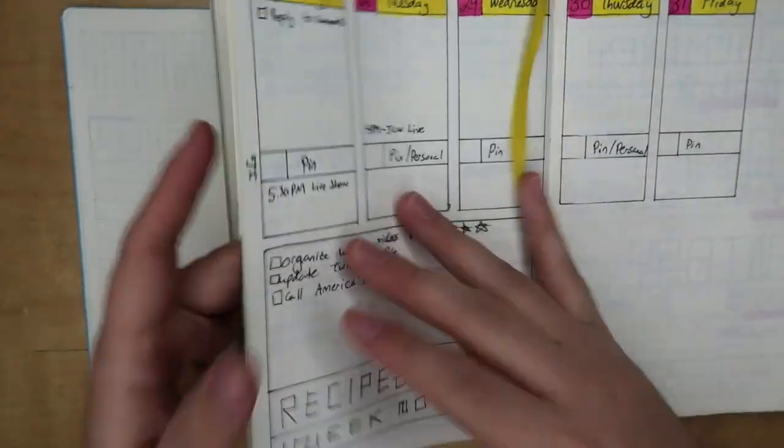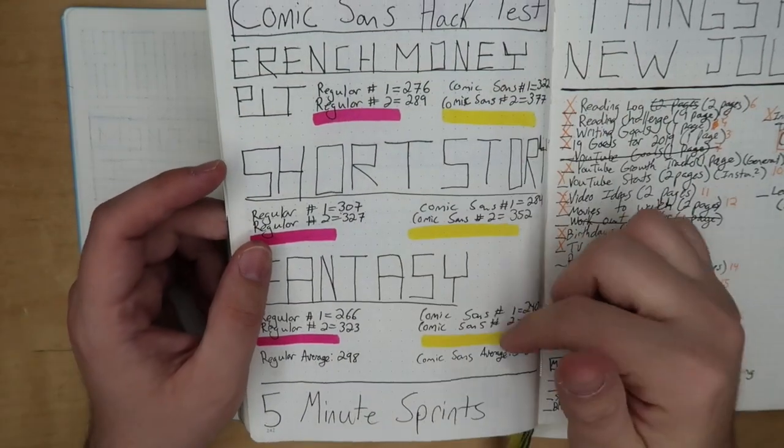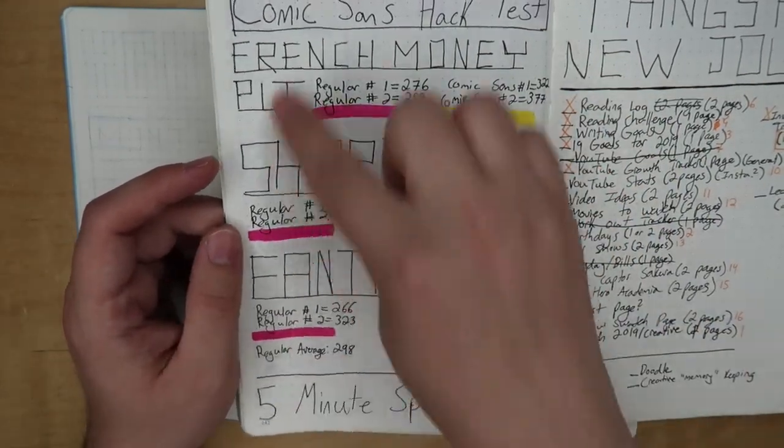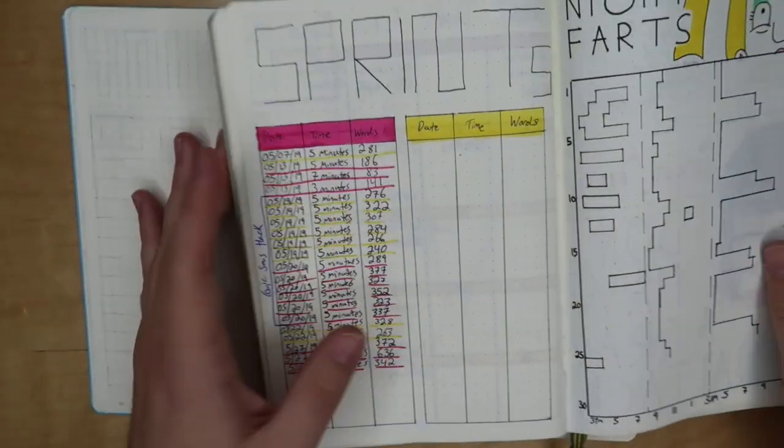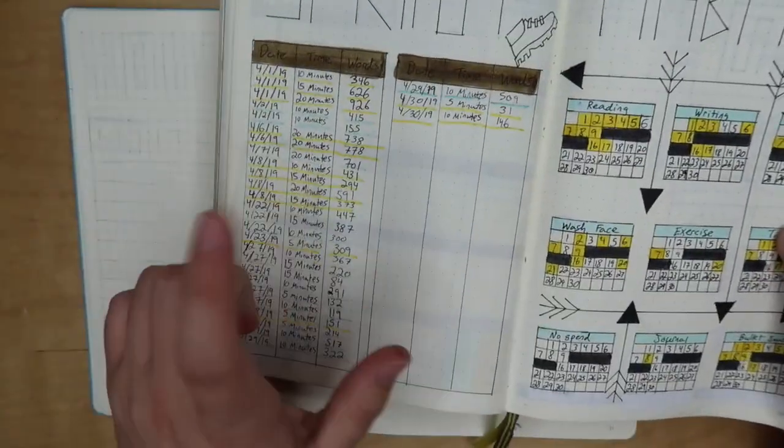This is another writing one. I plan on doing more hack videos and I'll probably do spreads for each one, because I do like having some kind of record of doing it. I always do a sprint tracker now, ever since last month. I really like sprint trackers.